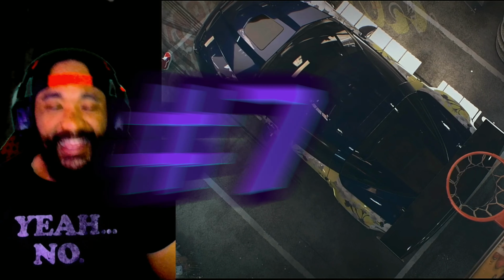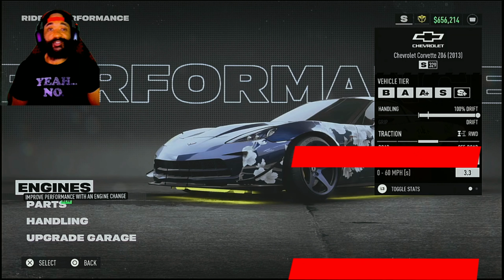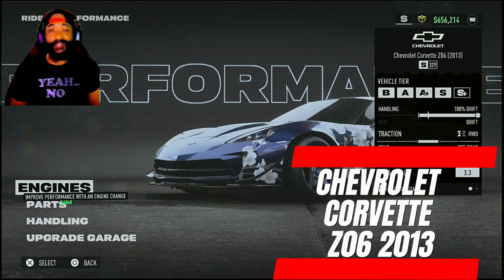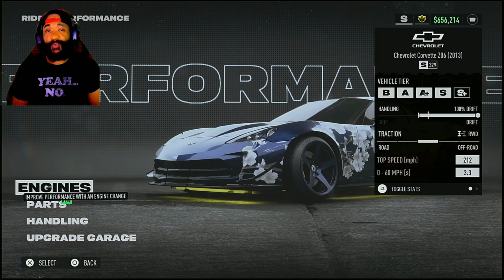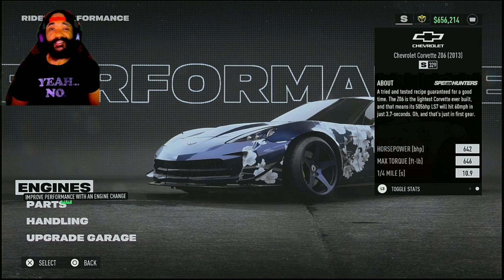This is day 7 of our everyday build series. Everyday. So today we got the Corvette Z06. Our top speed is 212, 0-60 is at 3.3 seconds. Horsepower is 642, and the max torque of 646, quarter mile of 10.9 seconds.